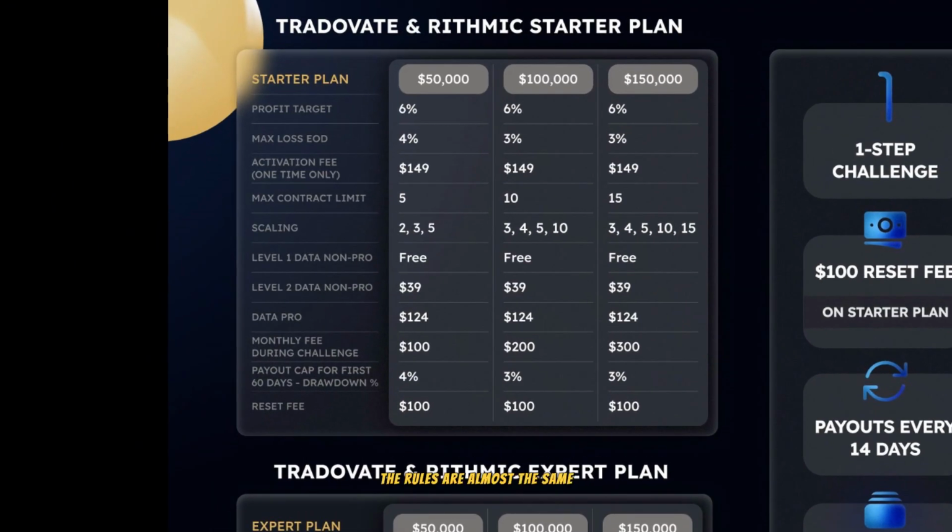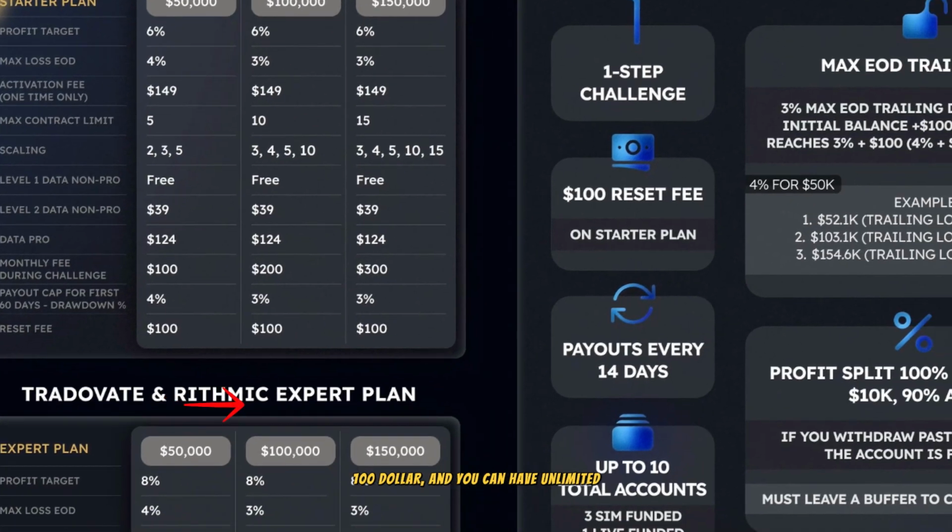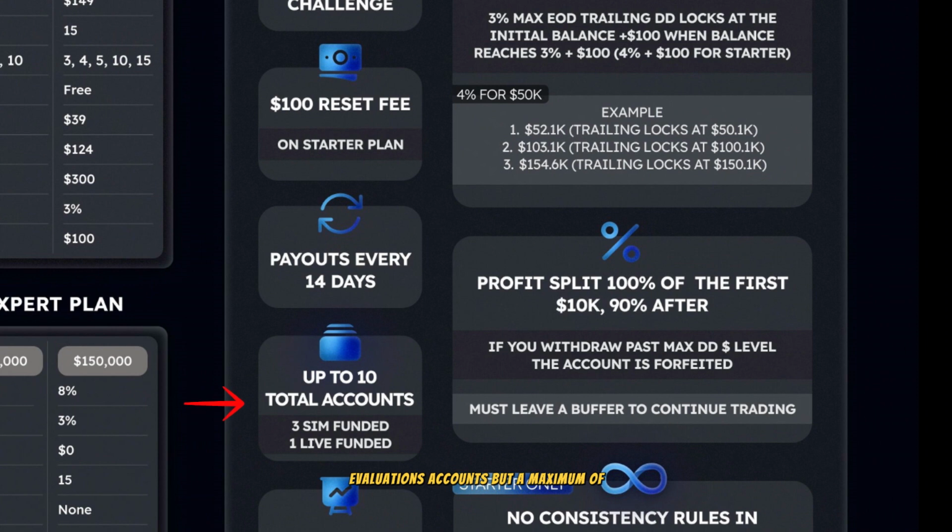The rules are almost the same as other prop firms. You just need to reach a profit target. It has an end-of-day drawdown account with no daily drawdown limits and a lower profit target of 6% compared to the expert evaluation's 8%. There is a one-time activation fee for the starter plan to go to the SIM-funded stage. The reset fee for the starter plan is $100, and you can have unlimited evaluation accounts, but a maximum of 3 SIM-funded and 1 live account.